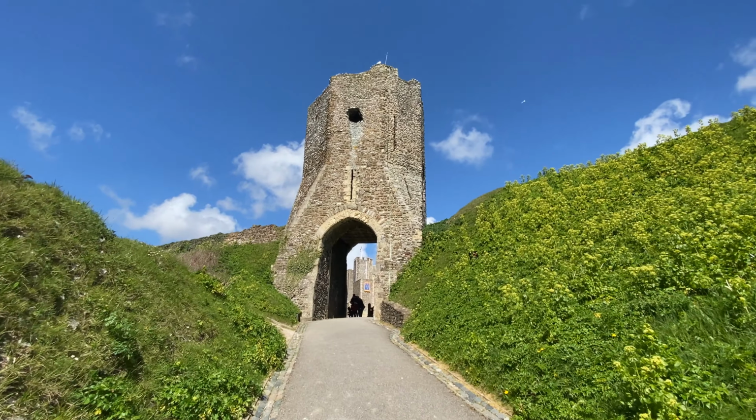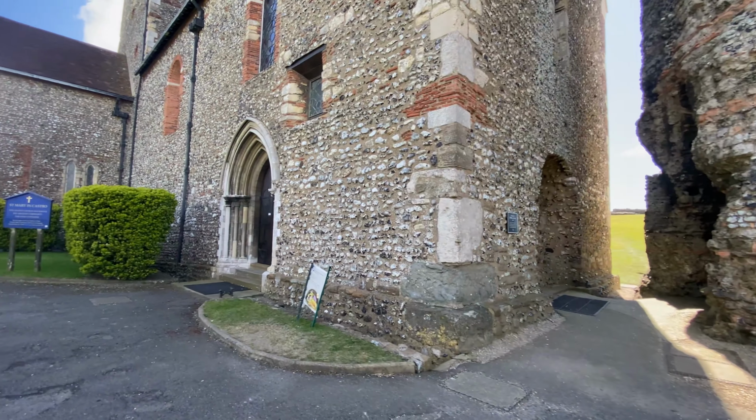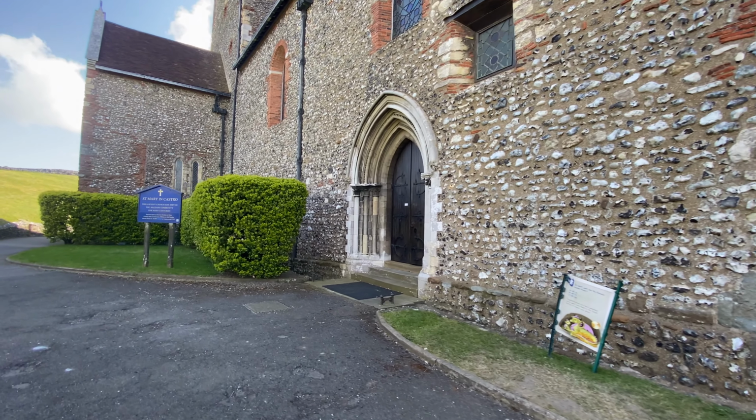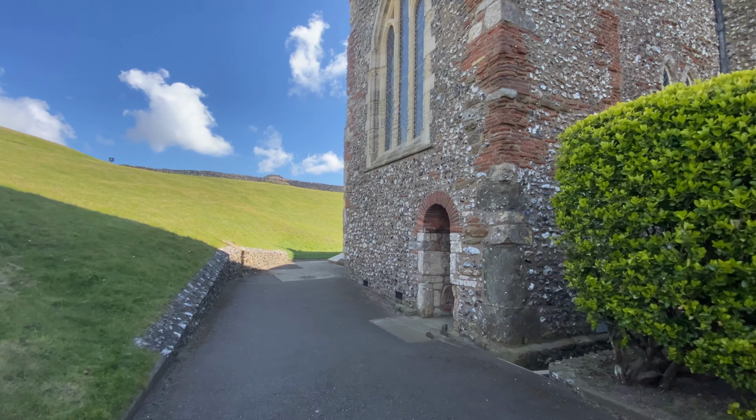Dover Castle is situated high on the white chalk cliffs overlooking the English Channel. There are two sacred places within the grounds of the castle. The Royal Chapel, which is located within the keep, dedicated to St. Thomas Becket, and St. Mary in Castro, a Saxon church rebuilt in the Victorian era.